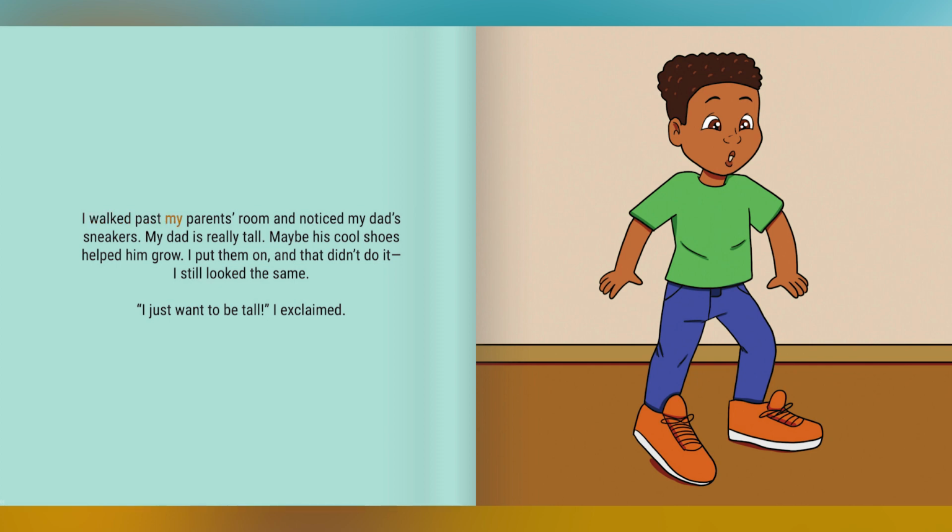I walked past my parents' room and noticed my dad's sneakers. My dad is really tall. Maybe his cool shoes helped him grow. I put them on, and that didn't do it. I still looked the same. I just want to be tall, I exclaimed.